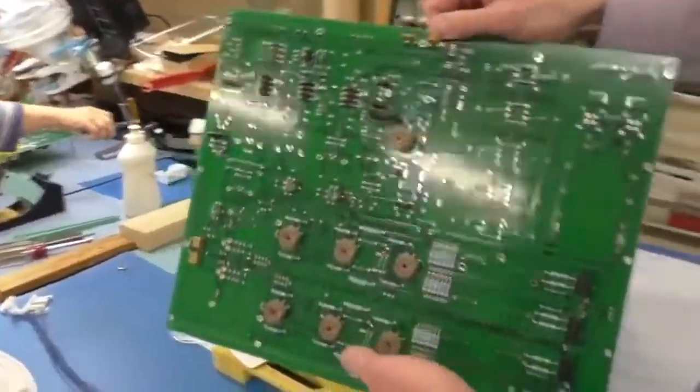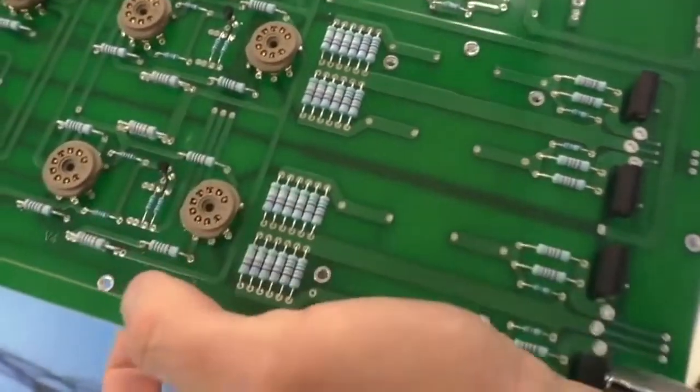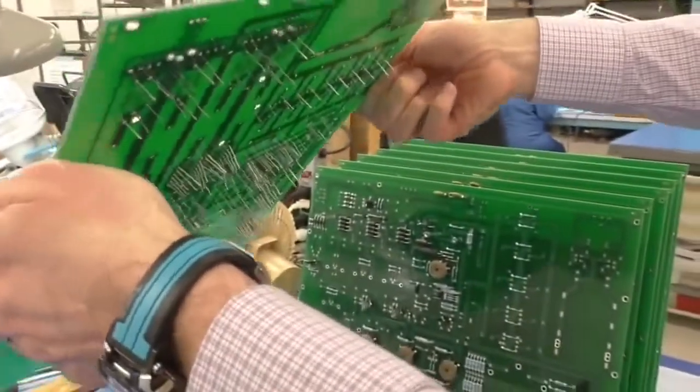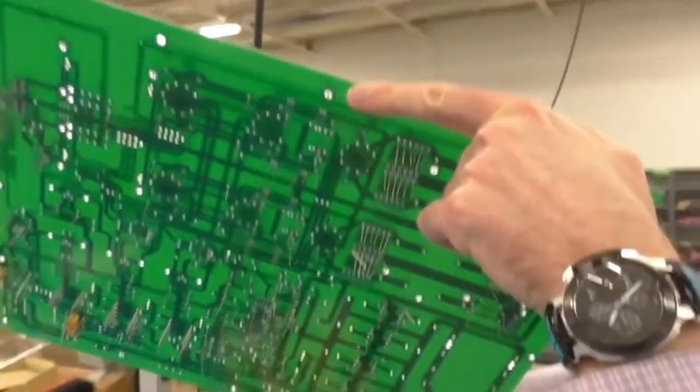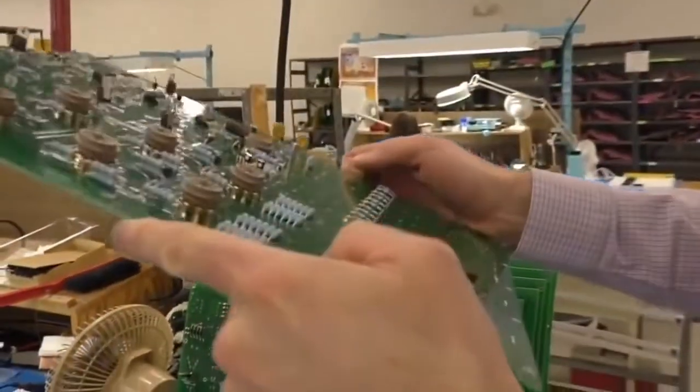So boards get stuffed, and you look at our boards too, and you see you have the double stacked resistors, and this board doesn't have anything on the back side, but a lot do. But here you can see all the contacts. So why can't you just get one resistor of the right value instead of putting one on top of the other? Because they don't make them.